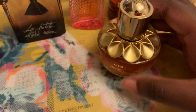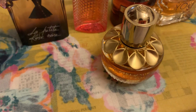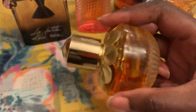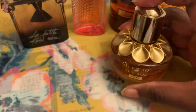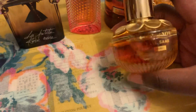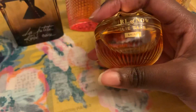Right, so let's go on to almond. I like almond type fragrances. This is Girl Love Now, the Shine. This one has become more popular, surpassing its original one on YouTube. In the opening, pineapple, pistachios, the mid, bitter almond, the dry down, vanilla and patchouli, plus other notes.